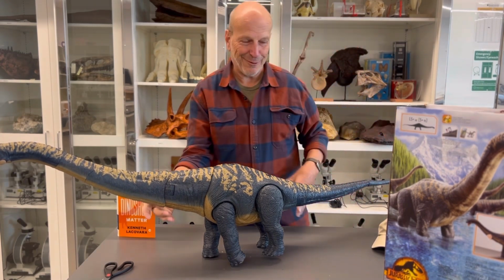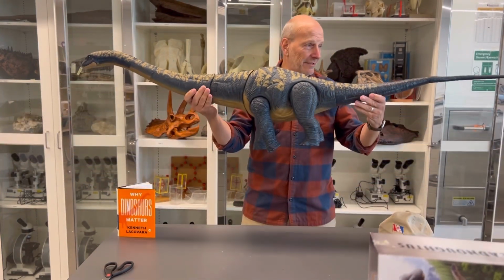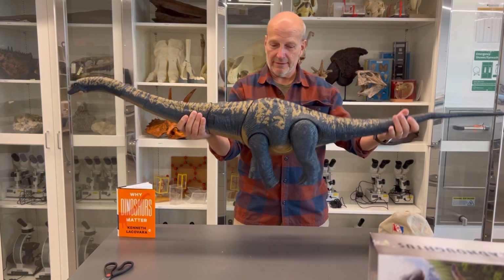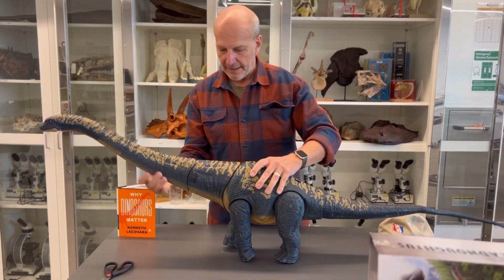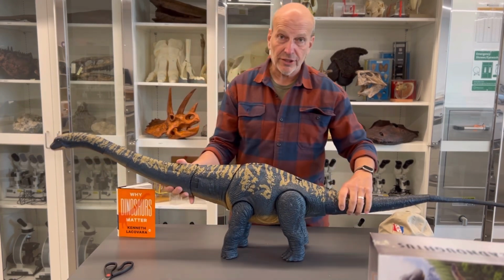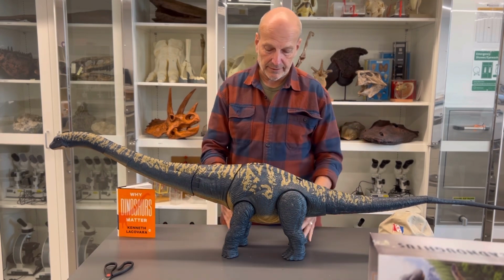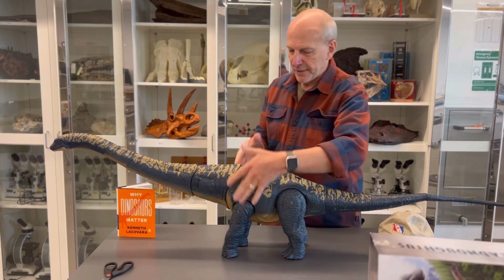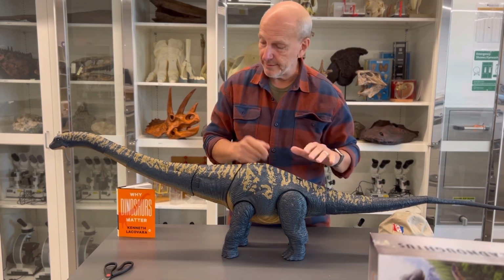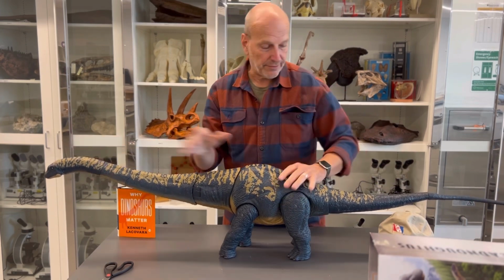All right, so this is a very large dinosaur. It's 5 feet long. It's quite a model. I like the posture that they have it in. Dreadnoughtus should be just about horizontal, should be parallel with the ground. It's not like a brachiosaur with the long forelimbs. The hind limb and the forelimb should be just about the same length. I think these dinosaurs essentially held their bodies parallel to the ground.